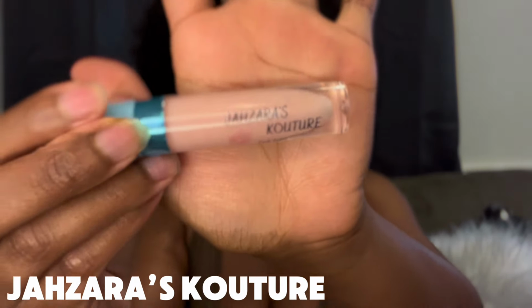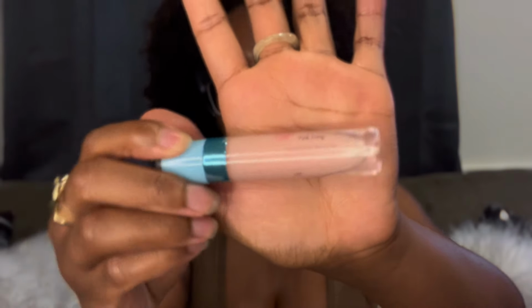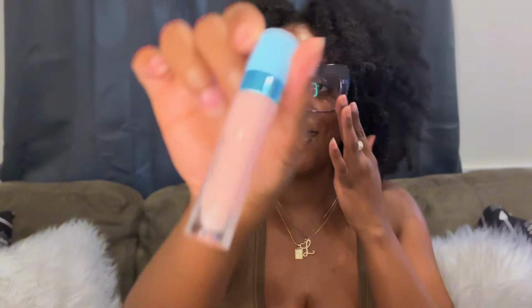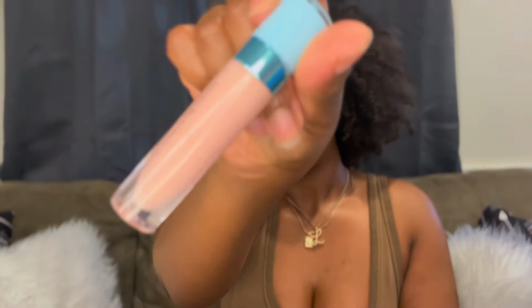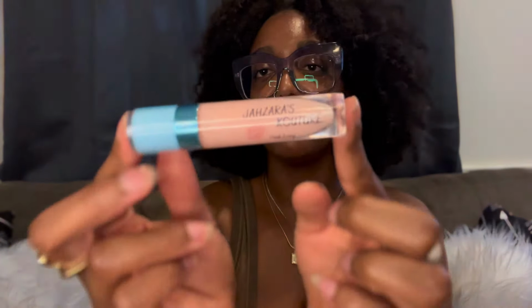A new lip gloss essential is by Jahzara's Kouture. I am an affiliate with Jahzara's Kouture. This is the Pink Icing lip gloss. I love it. It goes on so smooth, leaves your lips moisturized. It gives it a little bit of a pink tint. You definitely get gloss. Highly recommend, 10 out of 10. I would love to try any glosses that Jahzara's Kouture puts out because I am now a stan and a fan of Jahzara's Kouture lip glosses.